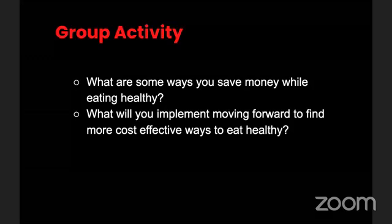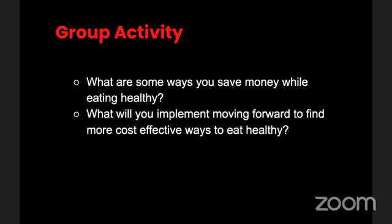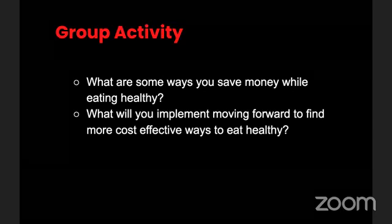I would say time is way more important than money for me. I don't have time, so I've figured out how to just go to one store and get most of everything. I get tuna, chicken, and vegetables. Actually, I got a question.